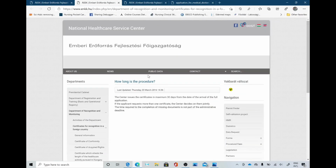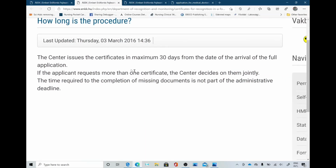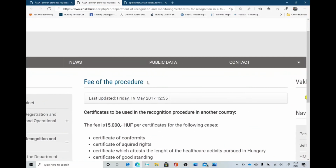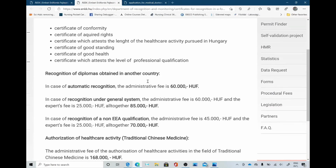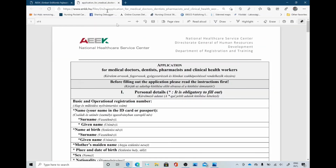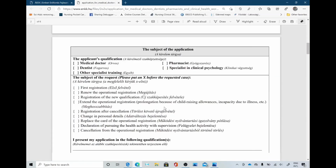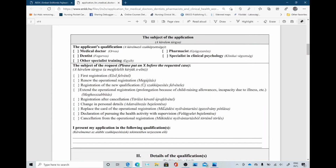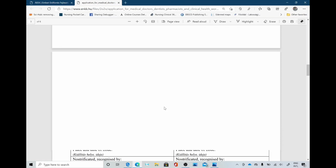Then some of the final things, like how long is the procedure. It says it can take 30 days, and there is other information that you can pause and read. Here, once again, is the same thing that we have gone through many times. It's the fee for the procedure, and finally it is the application. I've shown you how to fill it out. Oh, basically this is not the application for the certificate, never mind, it was already open. It's the application for the professional license.